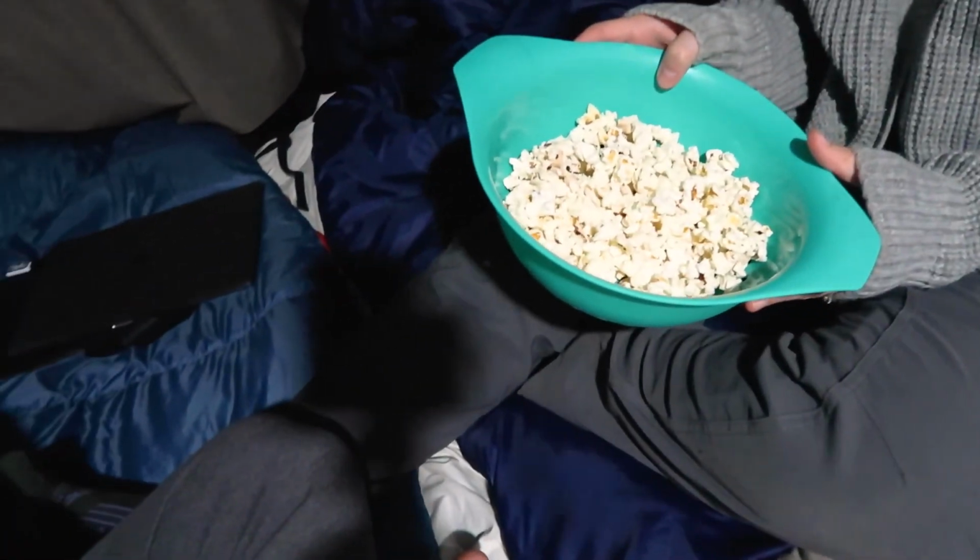So we have retired to the van after a nice little fire. We made a bit of popcorn, and we've got some hot chocolate. We're just gonna chill out and watch a little movie before we go to bed. But we're gonna end this here because we have a very early morning tomorrow. We're gonna go to the Lamar Valley for sunrise and hopefully see some amazing wildlife.